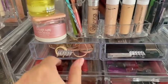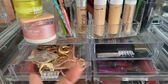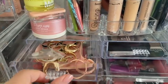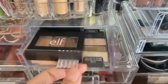And then in the middle I just have these little acrylic drawers. These I got at the Dollar Tree actually, and they're not connected or anything. I just have them sitting on top of this and underneath this. But in this drawer is not really makeup, it's just jewelry I can quick grab. In here I just have smaller everyday eyeshadow palettes if I'm looking to do something super quick.